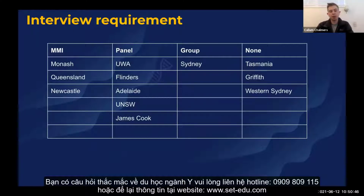Now, the next requirement is interview. So there's lots of different kinds of interviews. So if you're applying for these universities, they use what's called an MMI interview, and we'll talk about what that is in a second. The most common format is a panel interview. University of Sydney does group interviews, so you're all in a conversation together rather than interviewing individually. And then these three universities have no interviews. So these universities are quite popular, given that they have no interview requirements, because I think international students also find the interview quite scary, because it's all about spoken English and spoken communication, which is often sometimes their weak suit.